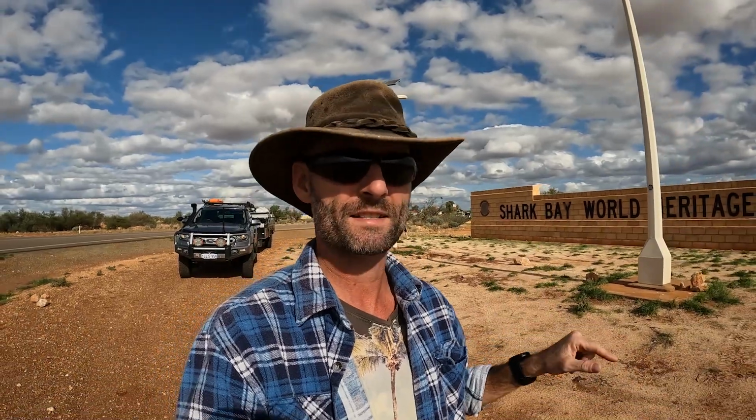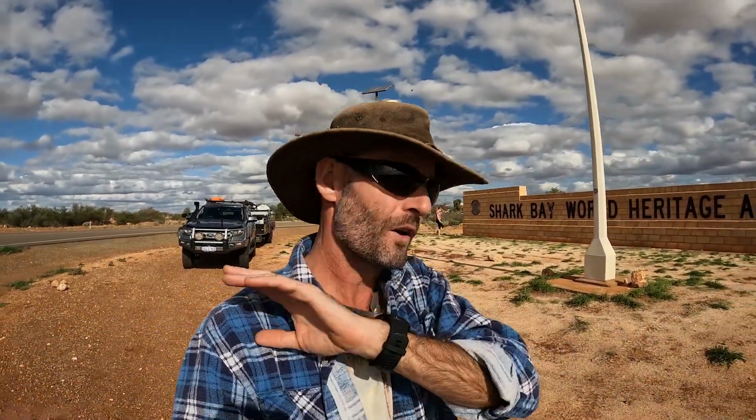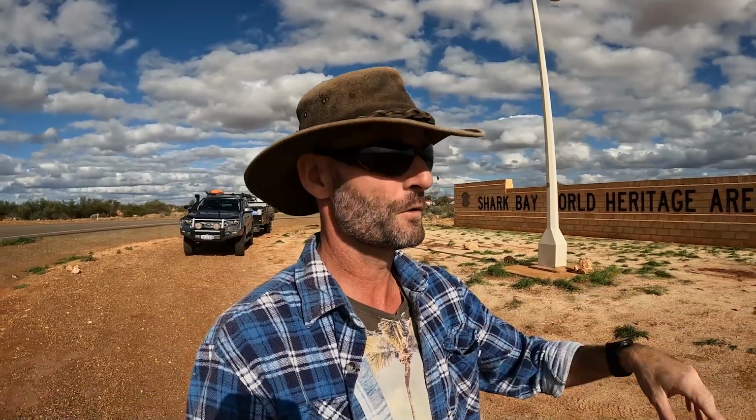So we finally made it to the Shark Bay area. We've actually been trying to come here for a couple of years. The first time, COVID hit, got shut down. The second time was last April, and that's when the cyclone hit Kalbarri. All the roads were closed. We couldn't get back over here. Now this time we finally made it to the Shark Bay area.